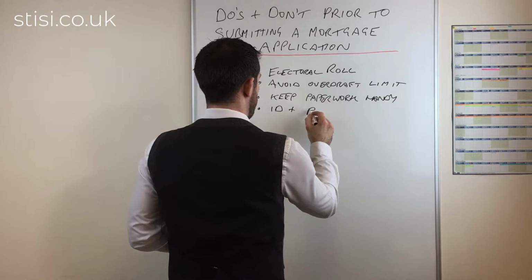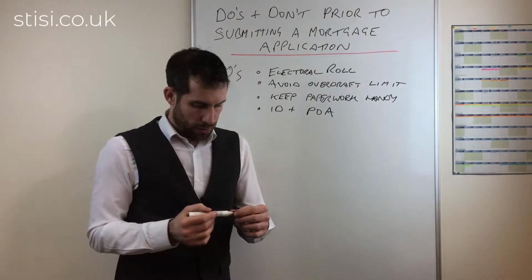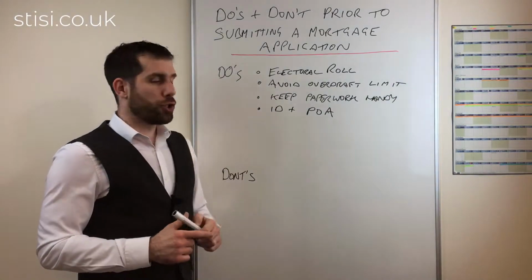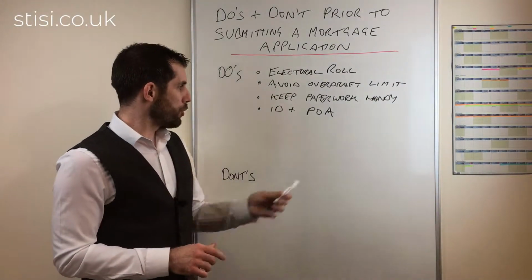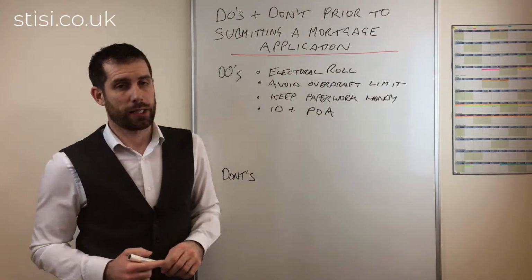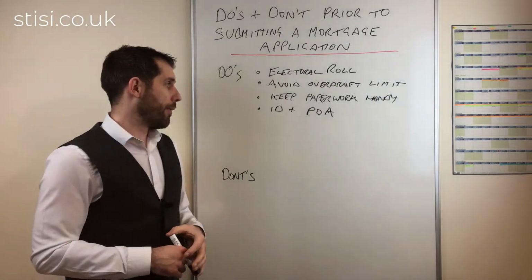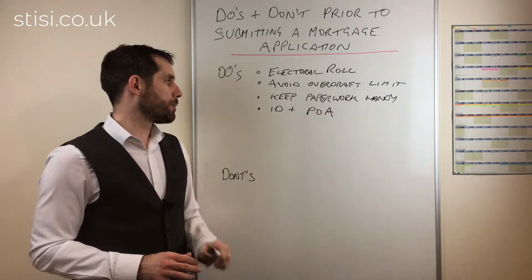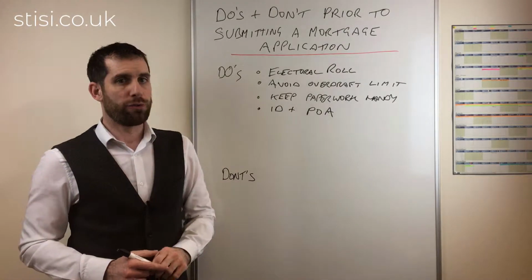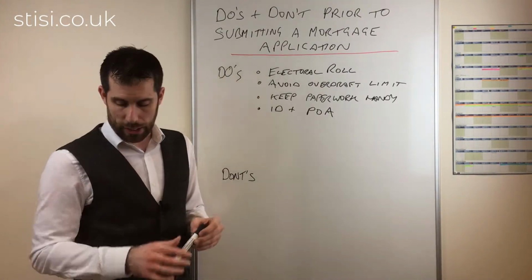ID and POA, proof of address. So your ID, make sure your passport is in date. Make sure your proof of address is in the correct address. If you've got a driving license with an old address, then that's no good. So make sure that your ID is up to date and you have proof of the property that you stay in at the moment as proof of address. Get that all updated.